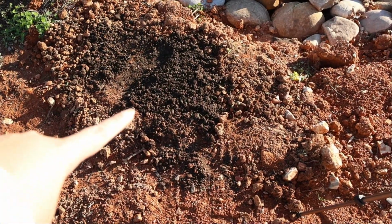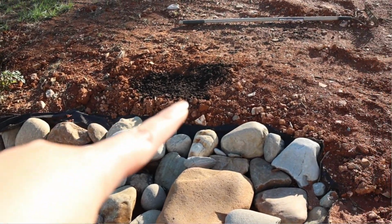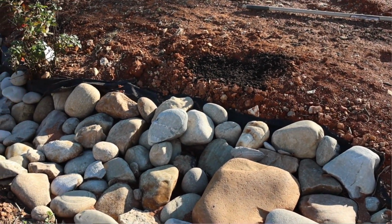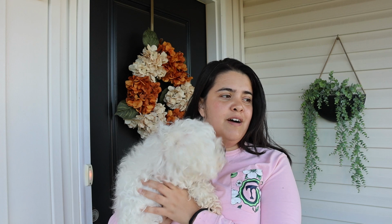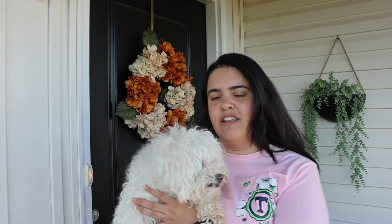So we were able to finish putting in the tulips in the stream. It was definitely a longer project than I had imagined, and it was pretty hot today. Definitely leaving the hillside, which I didn't get to show you guys today, for another day.